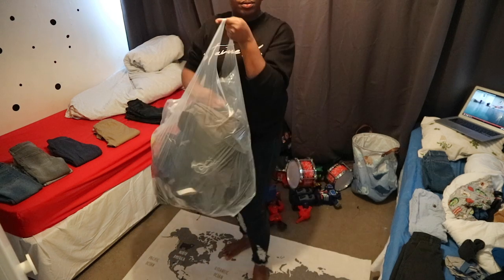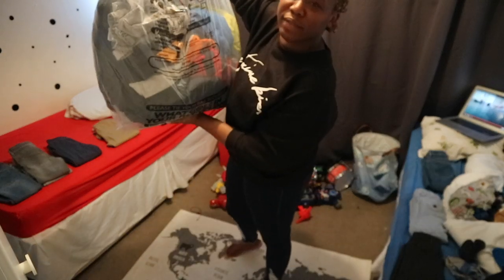So I'm heading into the pile. Who would have believed that all of these clothes are just sitting there and would never be worn?